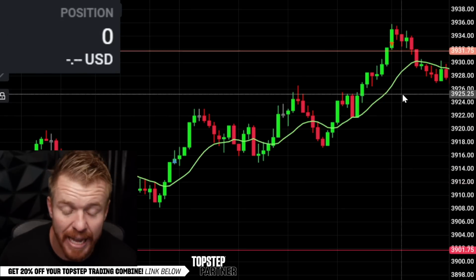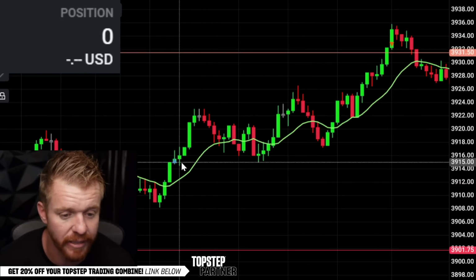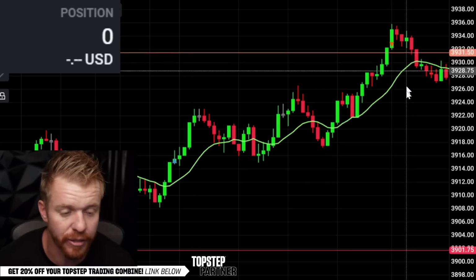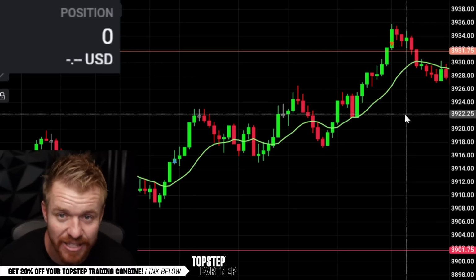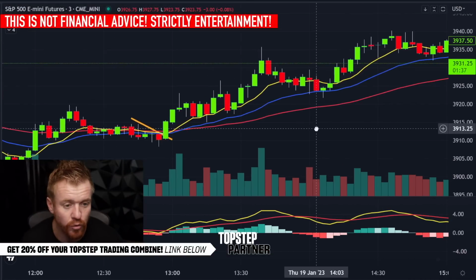So we ended up closing out that trade there. You can see the whole trade from the 14, 15 level all the way up here to the 32s. So a nice 15 handle move there. If you look here at the ES, this was the move we were looking for.